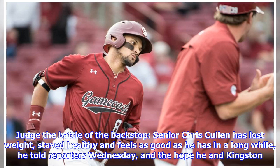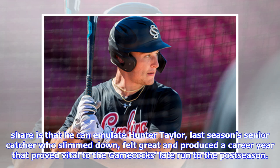Judge the battle of the backstop. Senior Chris Cullen has lost weight, stayed healthy and feels as good as he has in a long while, he told reporters Wednesday, and the hope he and Kingston share is that he can emulate Hunter Taylor, last season's senior catcher who slimmed down, felt great and produced a career year that proved vital to the Gamecocks' late run to the postseason.